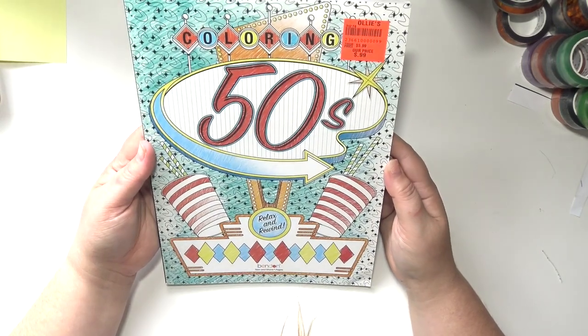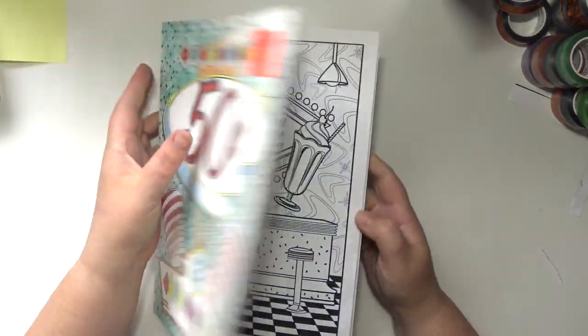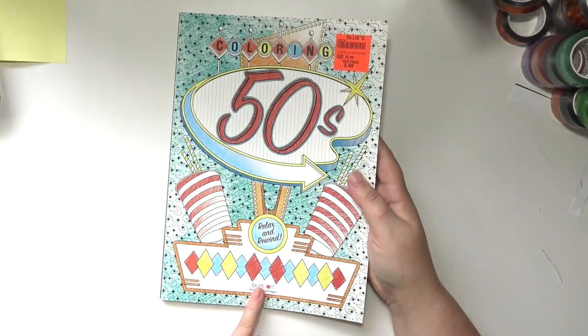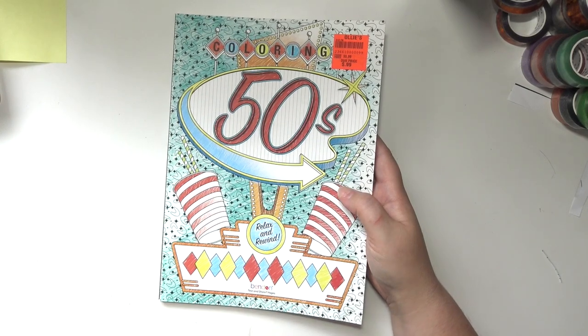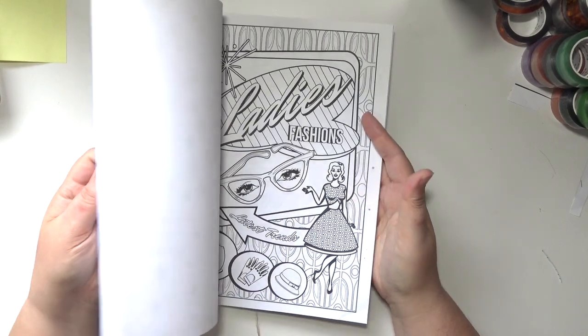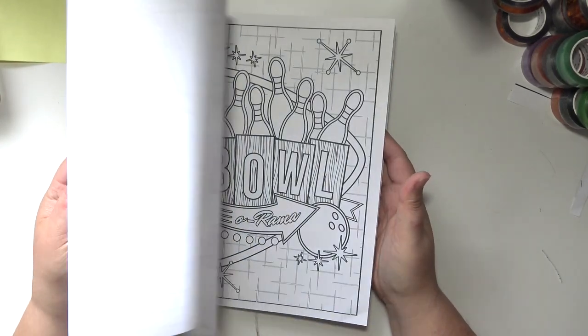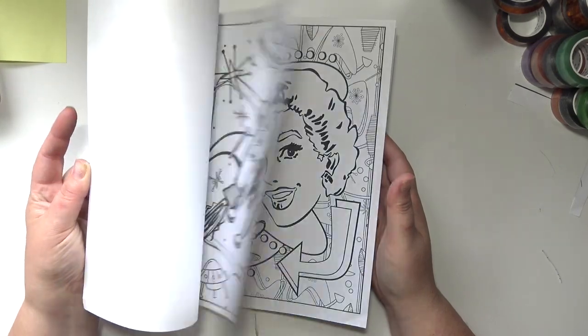Coloring the 50s by Bendon. I actually really like this coloring book. Usually the Bendon books, I'm pretty much like, I could color in it, use it up, get it out, that's fine. But this one, I actually really like all the images. They're very 50s themed, retro, and I'd like to take my time on this one.